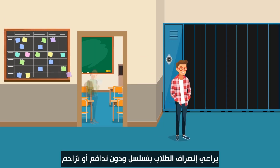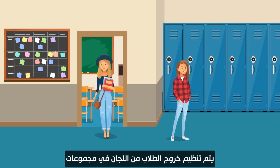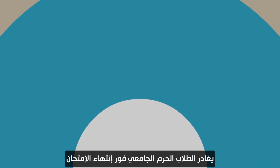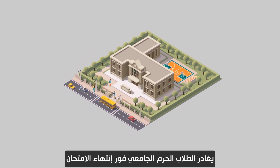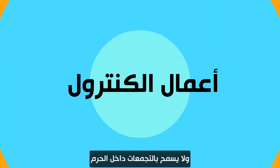Ensuring that students leave without pushing or jostling. Organizing leaving the testing rooms in groups. Students leave the university campus once the test ends. Grouping is not allowed in the university campus.